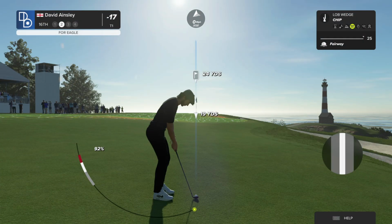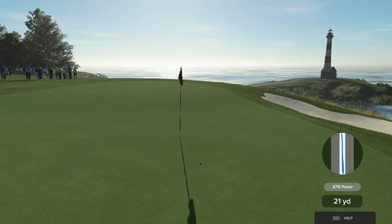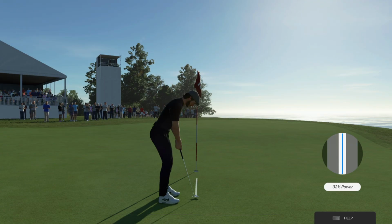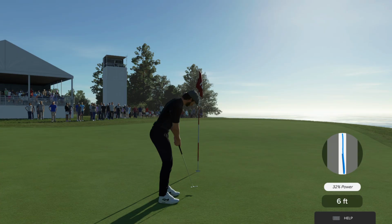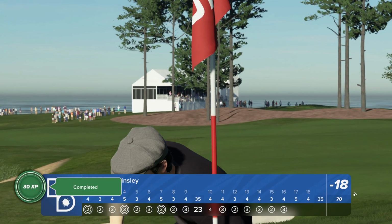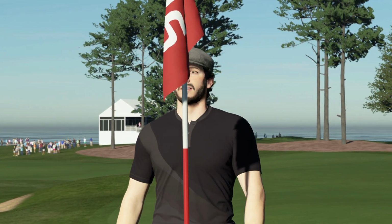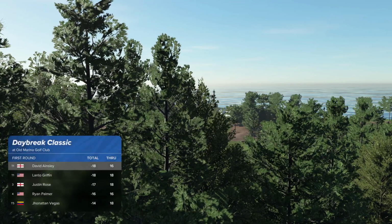Second shot here on the 16th. Just 6 feet between him and the hole. What a great opportunity here for a look at a birdie. Looks good. Oh, that had eyes for it. Lovely shot. He's currently in a share of top spot.